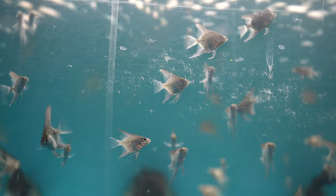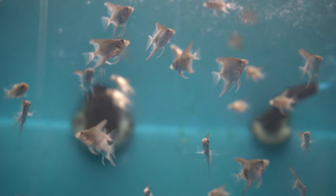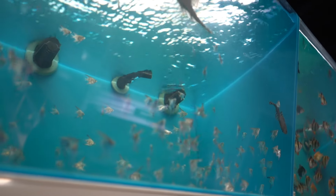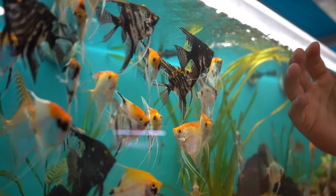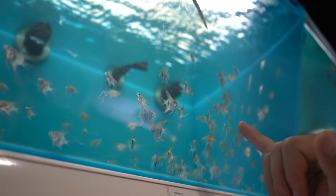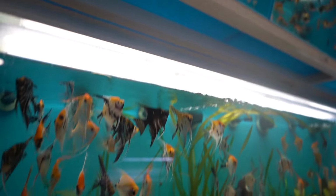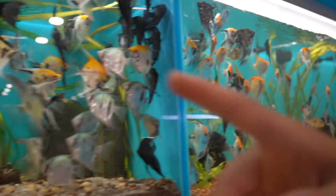Are those baby angelfish? Yep. Oh, that's sick. So angels, platinums, blues, big mix. So those are baby angelfish. Here's the bigger ones right here. That's eventually what they'll grow up to look like, but those are babies. Probably how old? I think about 2 to 3 weeks old. Little baby angelfish. And you got a bunch of bigger ones along with them.